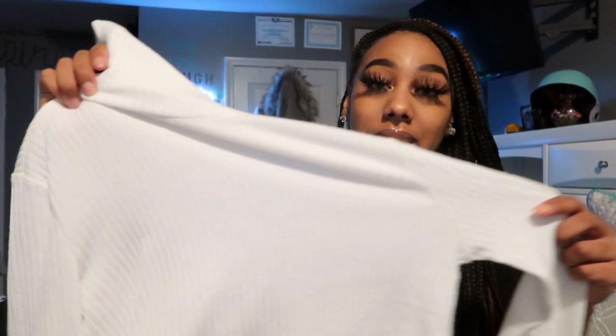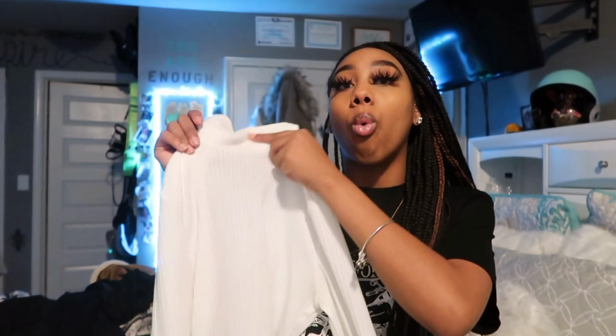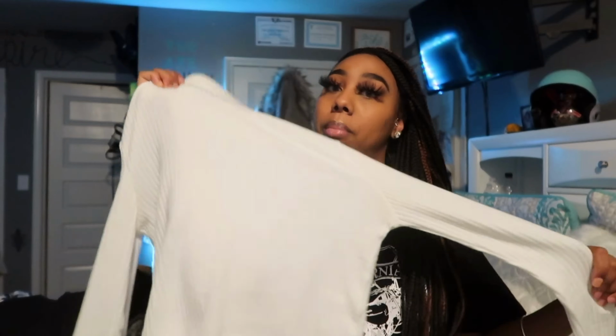The only thing I really don't like about this shirt is that it's very see-through. I'll try to put the video of me wearing it in, but it's see-through, so it doesn't matter what you wear under it. If you wear something black or white under it, it's still going to show because it's literally sheer, y'all. I don't know if y'all could tell, but it's definitely sheer in real life. I'm probably not going to wear this by itself anyways. I'm probably going to wear a jacket over it, so it really doesn't matter. But if I was to wear this by itself, I probably wouldn't, because it's very much see-through.